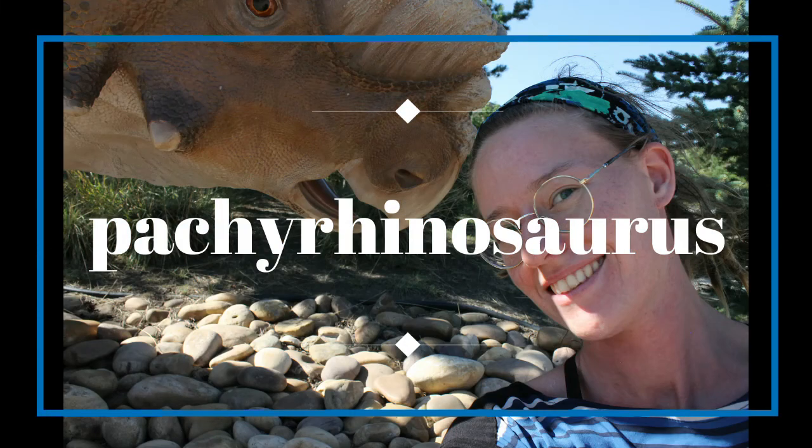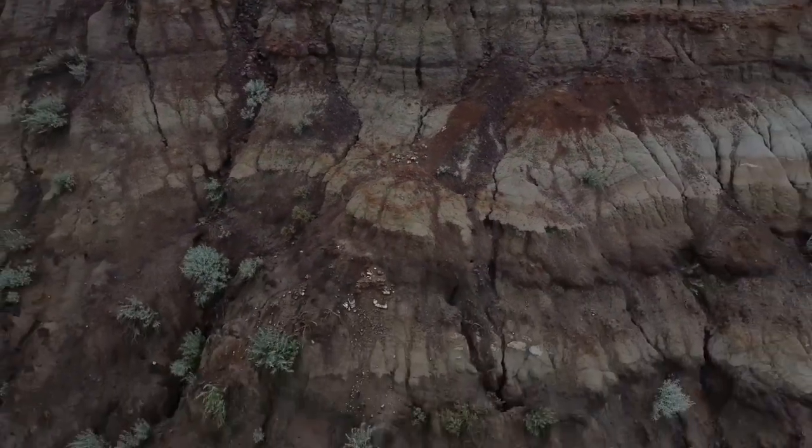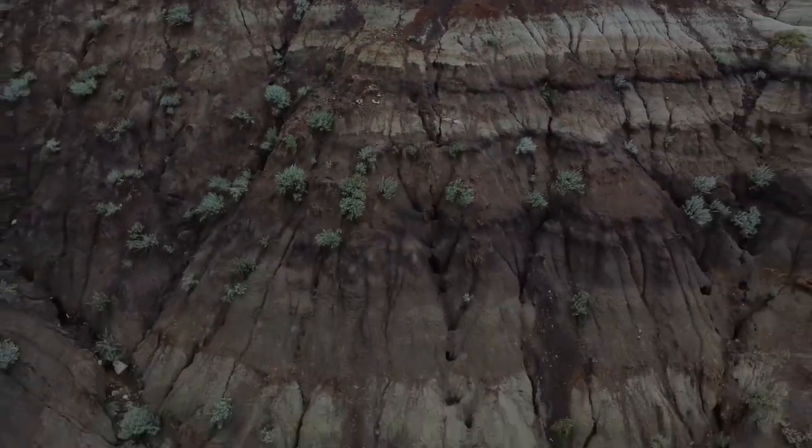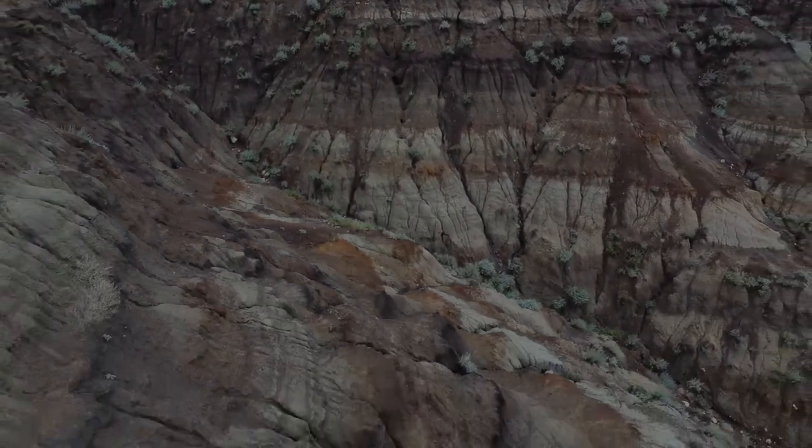Pachyrhinosaurus. That's what it is. It's a Pachyrhinosaurus, probably the biggest find of 2020. And it's pretty exciting. We're all very like, what? This is just craziness.